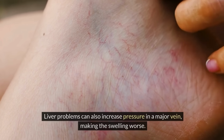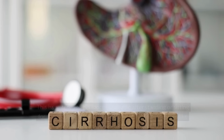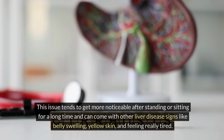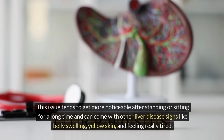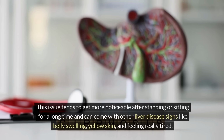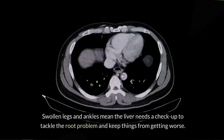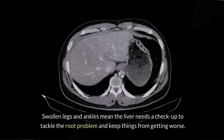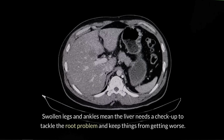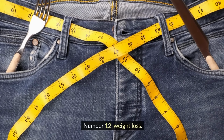Liver problems can also increase pressure in a major vein, making the swelling worse. This issue tends to get more noticeable after standing or sitting for a long time, and can come with other liver disease signs like belly swelling, yellow skin, and feeling really tired. Swollen legs and ankles mean the liver needs a checkup to tackle the root problem and keep things from getting worse.